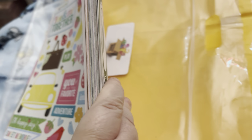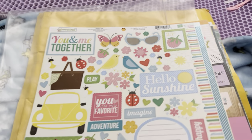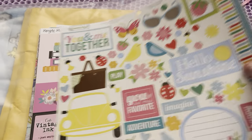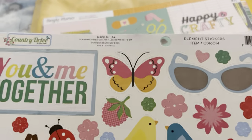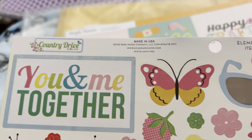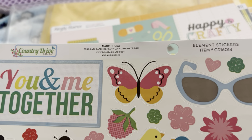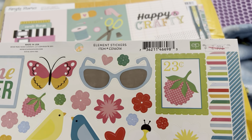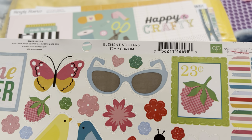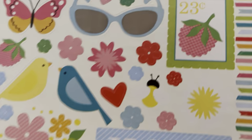And it is a lot of paper. So this one I feel like is either a cut apart or stickers. Yeah, it must be stickers. Okay, Country Drive, made in the USA. It looks like it's Echo Park. Wow, this would have been $2.99 somewhere. Element stickers. Oh my gosh, look at the stamp.